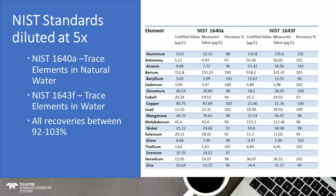And then lastly, again, this is part of that same EPA 200.8 app note. We got a couple NIST standards, 1640A and 1643F, trace elements in water and trace elements in natural water. We prepared these again on the automated system at a 1 to 5 dilution, so we're moving 2 mL of raw sample for a total volume of 10. Even with moving that larger aliquot, we're still able to get very, very good recoveries. Everything fell between 92 and 103% recovery, even though a couple of lines, I think thallium and silver, came in with very low detections, we're still able to get excellent recoveries.